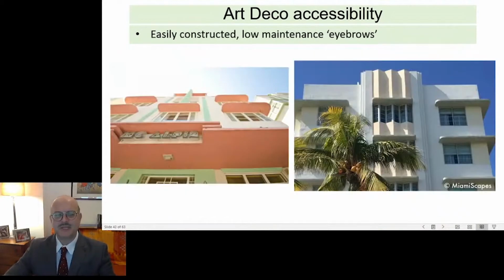One specific item that I've always thought is fascinating in Art Deco architecture, especially nautical or beach Art Deco, are the so-called eyebrows. See those things that stick out on top of the windows and shade the window from excess sun. They're super cheap to build. You basically just extend part of the floor plate, the slab part of the floor plate, outward.